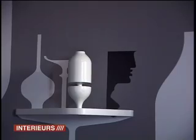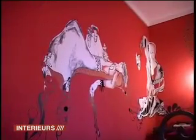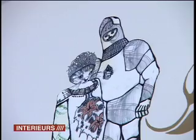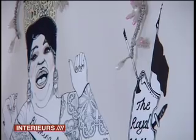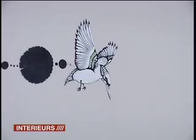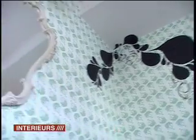This is the room designed by Louise Formetek from London. And here is the room created by the South American designer Speto, who said that all hotel rooms look the same.